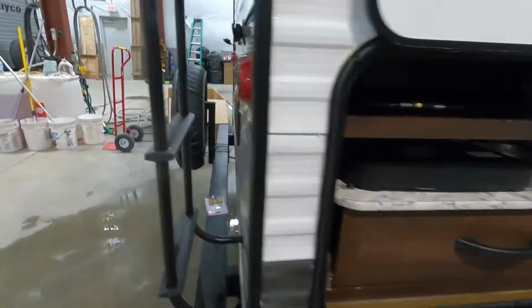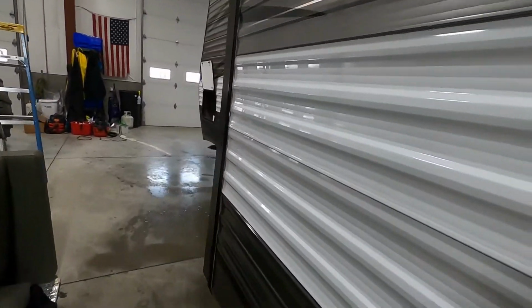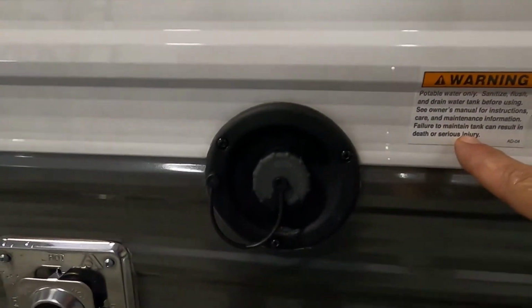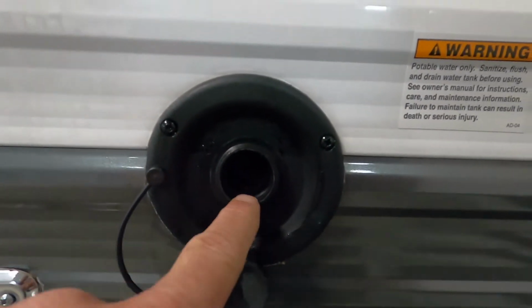Now let's say we're going to go camping and we're not going to use a city water connection. We're going to go dry docking. You want to know where to fill your tank before you head to the campsite. Sorry for the noise, we are in a garage. Potable water tank over here on your off campsite. Simply fill this with a hose. No need for a water pressure regulator in here.